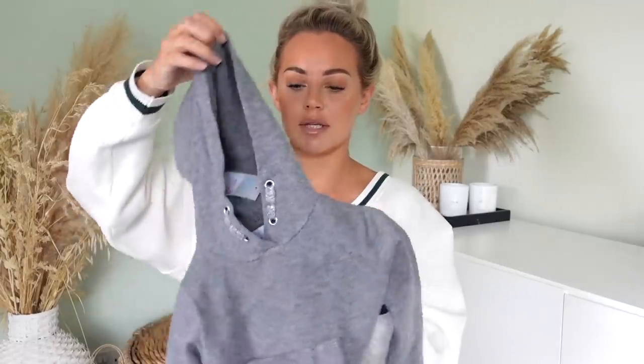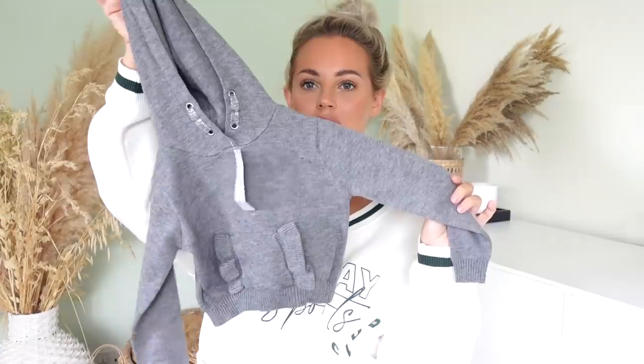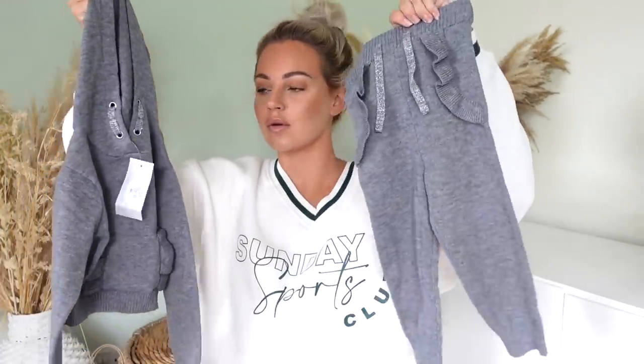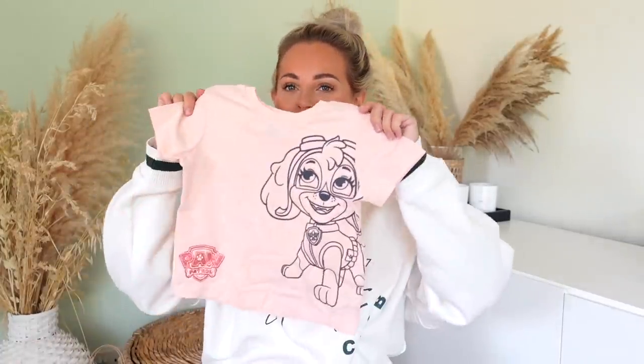I then got the cutest tracksuit for the girls, so this grey one. It was £13, so this hoodie and then those joggers. I then saw these and thought the girls had to have them. So they love Sky from Paw Patrol. It's so funny, they both love her. So I got these pink Sky Paw Patrol t-shirts, and the girls love getting dressed in the morning.